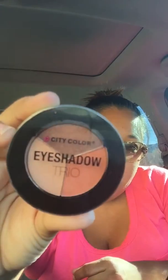Lastly, Eyeshadow Trio City Colors by City Colors and Fallen Leaves. That's what it says in here. And these are really pretty colors. Some browns. Some mostly browns. It looks like a little peachy, but it's browns. Wanna see? So that's what I got in my Ipsy bag. That's all I got. Pretty nifty. Can't wait to try these out.